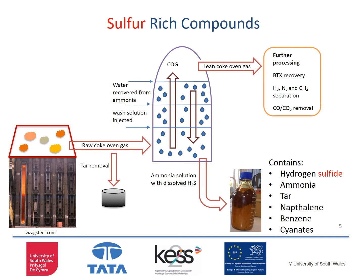This scheme shows where the hydrogen sulfide comes from. As mentioned before, the modern coke ovens have extraction hoods removing the raw coke oven gas. At first, it is cooled down and the tar is removed before it is passed through a washer. Water is injected into the washer, and as the gas rises through the washer, it gets clean. The lean coke oven gas is then removed for further processing. The sediment at the bottom of the washer is also removed, and it contains hydrogen sulfide as well as other impurities like ammonia and naphthalene. In my research, we wanted to take advantage of the presence of ammonia within this solution.